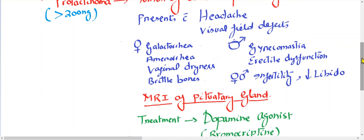Now, in female and male, the manifestation of prolactinoma is, in female they can have galactorrhea, because prolactin stimulates the breast tissue to cause milk discharge, right? Why amenorrhea? As we saw that the prolactin inhibits the GnRH, so that will inhibit the FSH and LH, so there is no release of estrogen, and that will inhibit the ovulation, and that will lead to amenorrhea. When there is less estrogen, that is another reason that it can cause vaginal dryness.